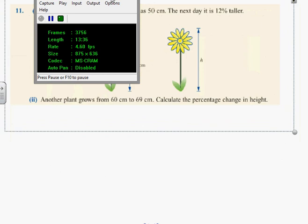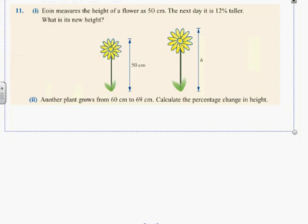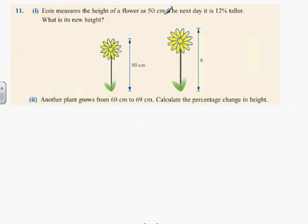Owen measures the height of a flower as 50 centimeters. Next day it's 12 centimeters taller. What is the new height? It's taller than it was. So you were 100%, and now what happens to you? You gain 12%. So 50 multiplied by 12%, anybody?